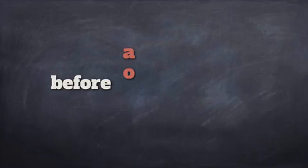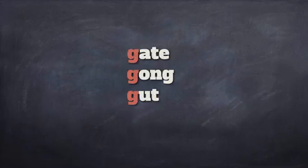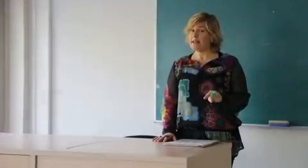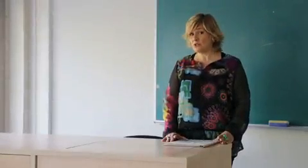A similar rule is the one affecting G, before A, O, U, or consonants. You will pronounce it as G: gate, gong, gut, glass. But as J before E, I, or Y: general, gibberish, gist. Right now, you must be thinking there's something very, very wrong with this rule because you know the words get, give, gill, girl, or geyser. Remember, all rules have their exceptions.